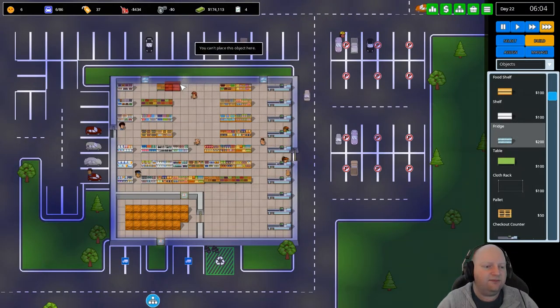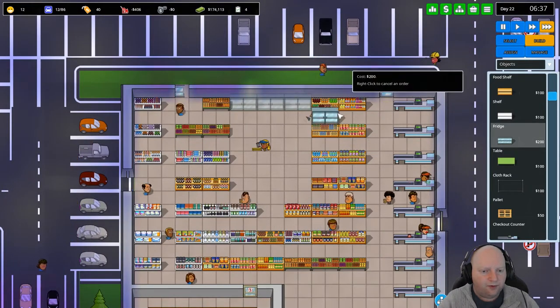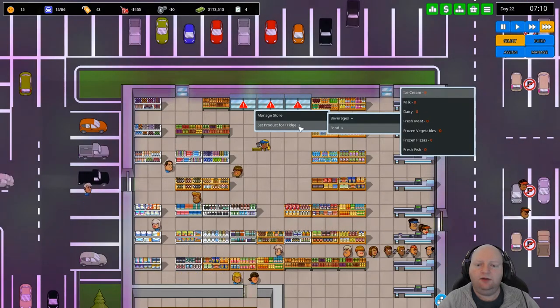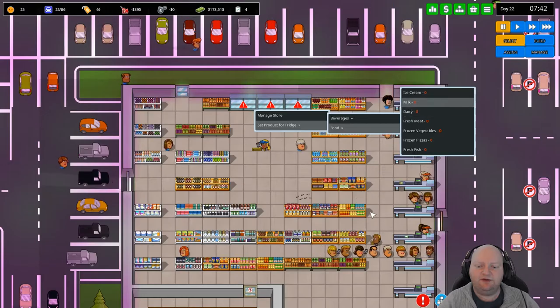There's at least 8 of them, but if I put these in on the back wall, boom, boom, boom, see how many of them we actually need right now. Well, we need all of them from that side, so that's 1, 2, 3, 4, 5, 6, 7.